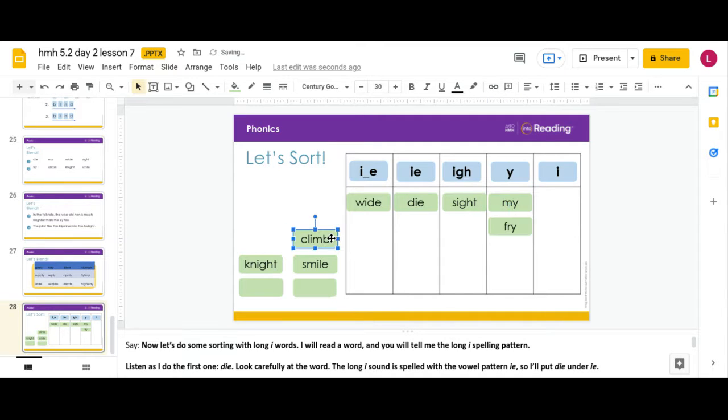What about climb? How is that long I sound spelled there? With just an I. Excellent job, you guys. What about night? How is that long I sound spelled? I-G-H, good work. And what about smile? How is that long I sound spelled? I consonant E. Excellent job, everybody.